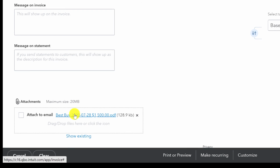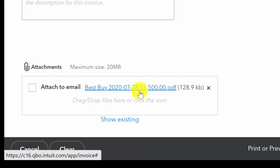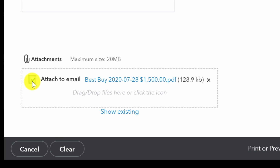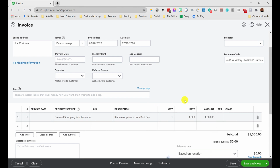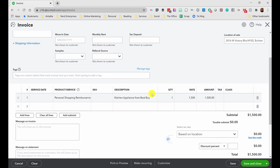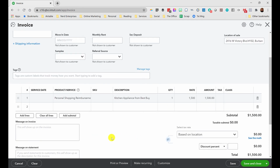Notice how I've named it: Best Buy 2020-07-28, $1,500, all right there in the name. I really don't even have to open the PDF to understand what this is. And you definitely want to check this off here where it says attached to email. This means that when I send the invoice to Joe, he's going to get this included as an attachment, which is great service for the customer so they can see that you actually paid for it, and they can confirm that you're charging them to get reimbursed for the exact amount that you actually paid.